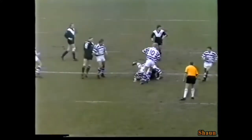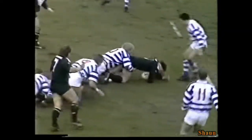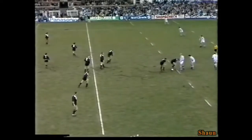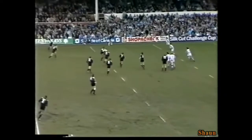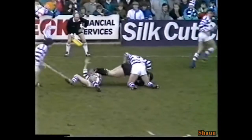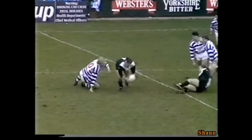Fletcher. Using these close forwards, Gary Divorty just looking for that good ball player, this number 13, Scott Gale. One or two of these Australian players, I think, especially Gale, and this man, number 11 here, Terry Regan, will not be used to these conditions.